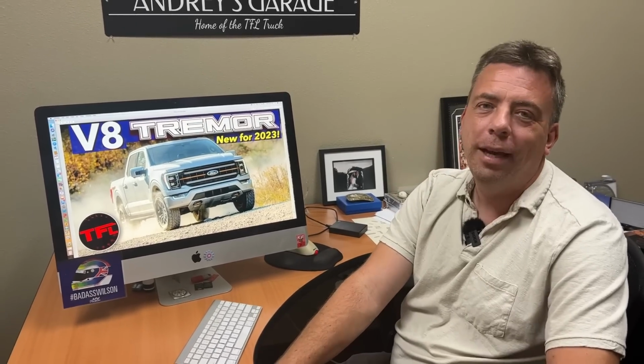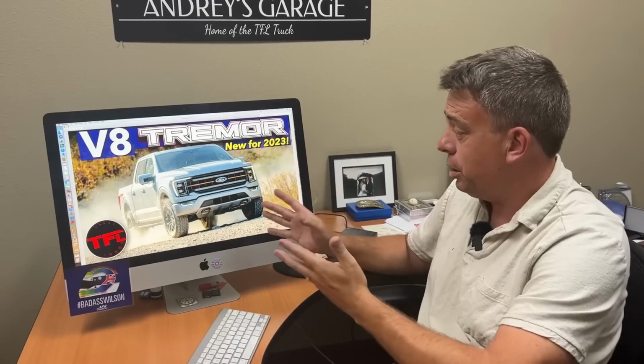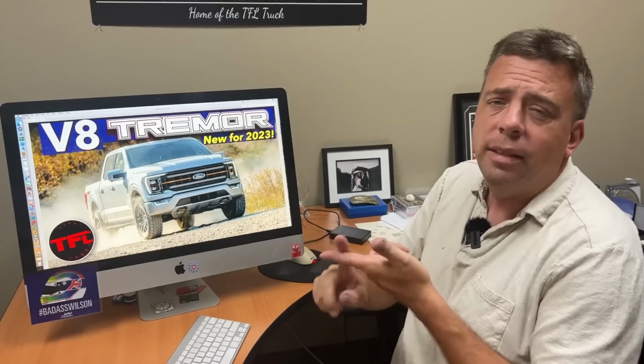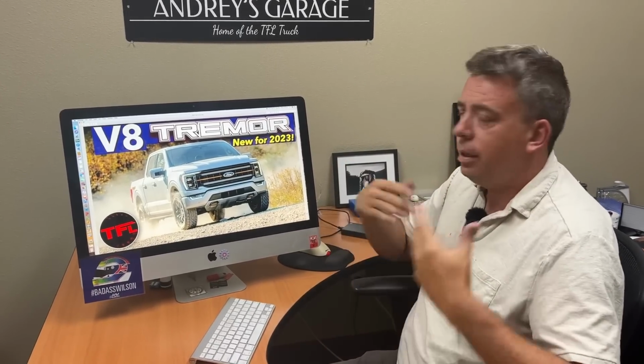The reason why I'm saying it may be bad news is because prices of all vehicles, and especially really popular pickup trucks, are going up, and it will be the case here. This is not an expert buyer's guide because for 2023, the Ford site does not have the latest configurator yet.